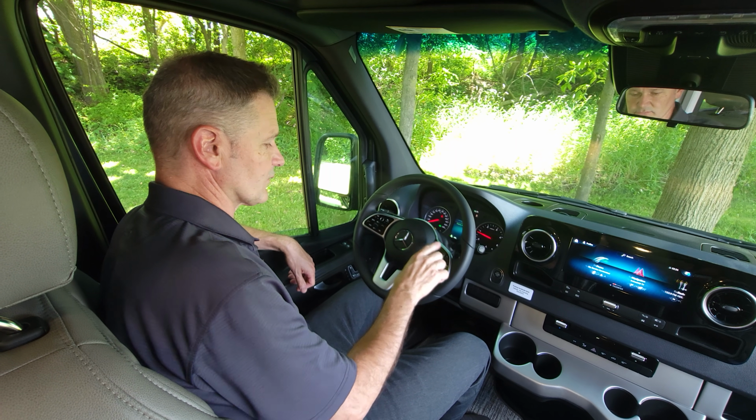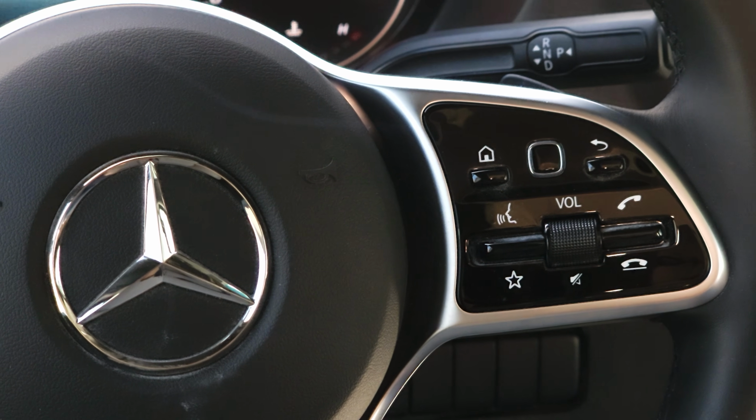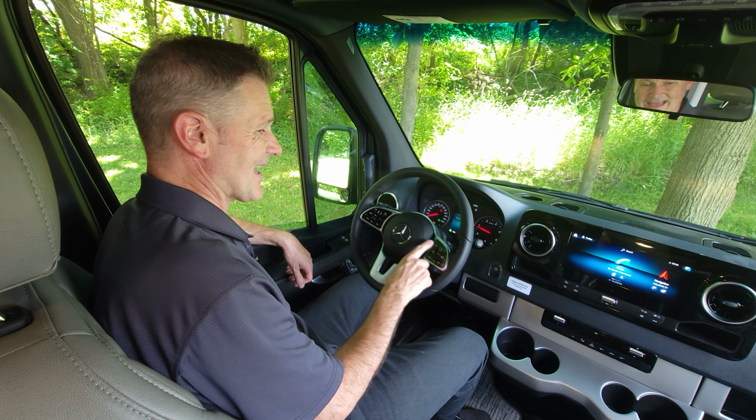As we get to the buttons over here on the right, these are going to be for your infotainment center, and for phone calls, you can scroll through everything. We'll do that now.